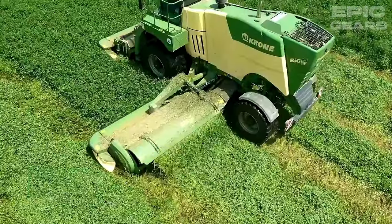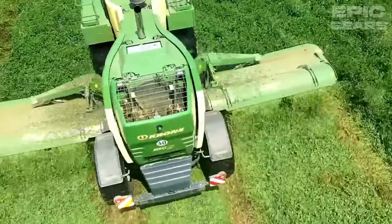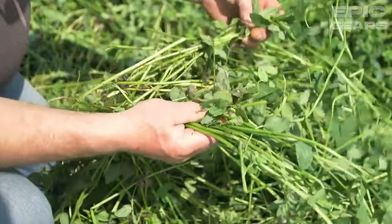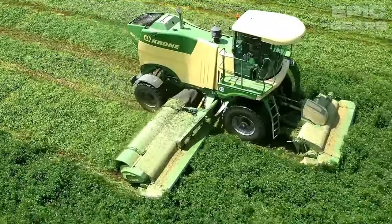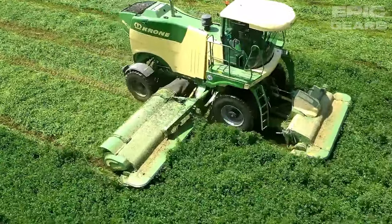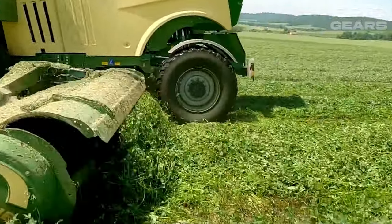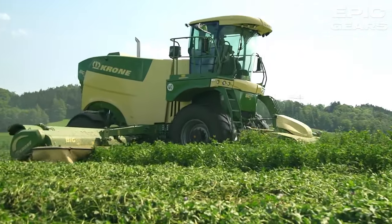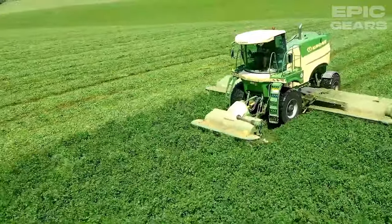Krone Big M 450CR is a new model of the Big M series that features roller conditioners for intensive and gentle treatment of leafy crops, such as lucerne and clover. It also has a hydraulic running gear that adjusts for more ground clearance and a GPS guidance system for maximum efficiency and comfort.